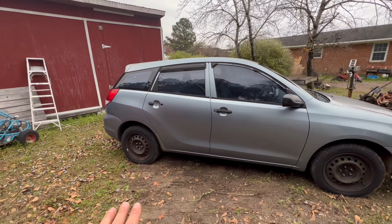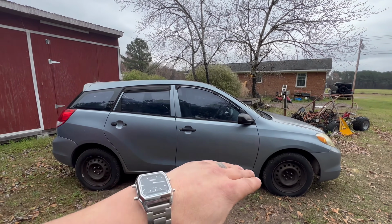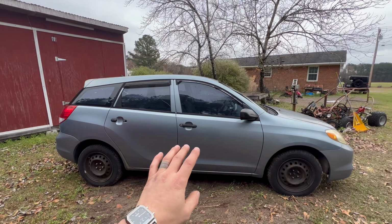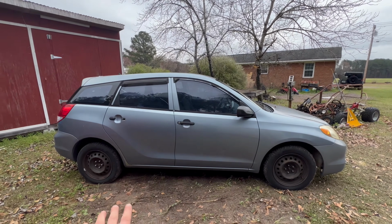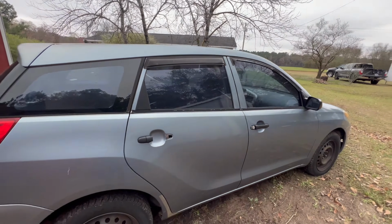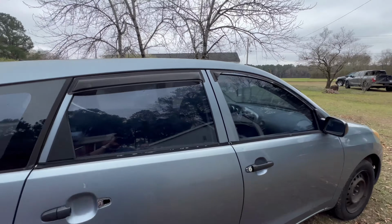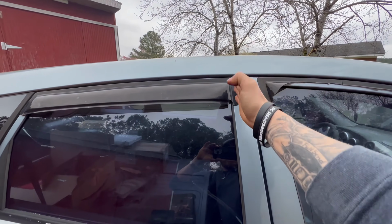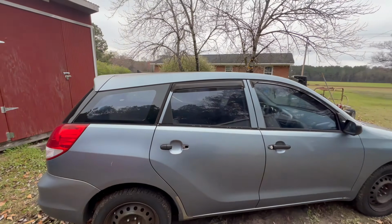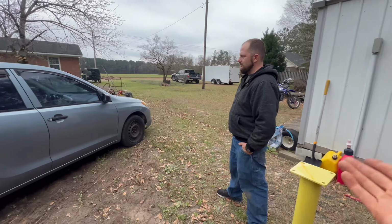Back to the phases we were talking about. I could leave it right there, do the lift, do the roof rack, do the paint and everything, and just leave it as body-wise a stock Toyota Matrix. Or we could go a different route and do what they call a ute. Basically, come about right here and cut everything off this way. Turn this into a truck. I think it'd be funny. I think it'd be cool, but would it be practical?